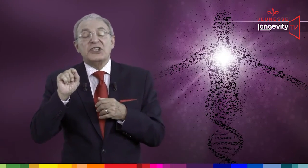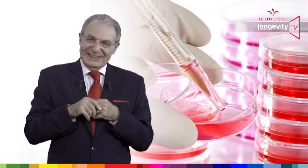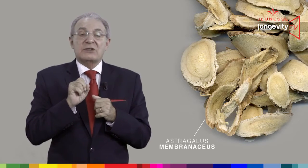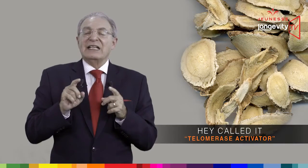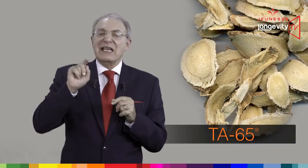But if we discover how to turn the telomerase gene from off to on in all our cells, we may have the secret of immortality. And this is why many research labs are trying to discover it. One of them, the Jeunesse Corporation in the US, while working on ancient Chinese remedies, discovered that in the root of one herb called Astragalus membranaceus, there was one specific ingredient capable of turning on the telomerase gene. They call it a telomerase activator, and gave it a special code name, TA65.